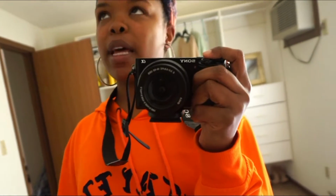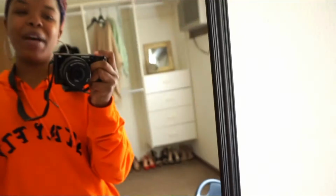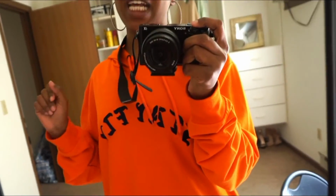I just want to point out that I have given away a lot of makeup, so it has reduced slightly or a lot, and a lot of things got expired or thrown away because they're no good. But I'm happy with what I have now. I'm trying to be more minimalistic. So let's go to the makeup drawers.